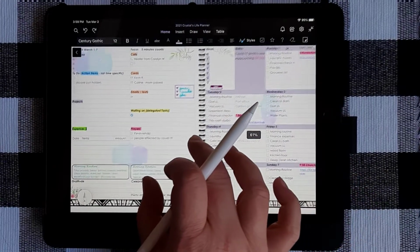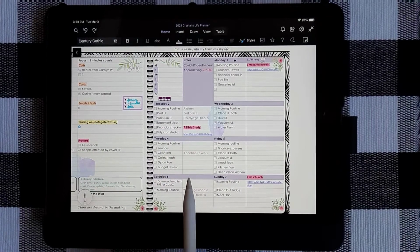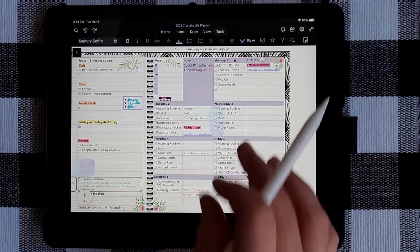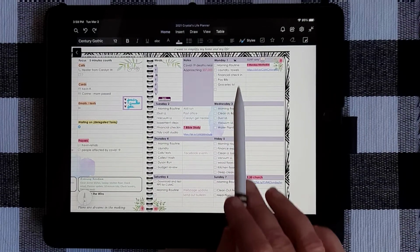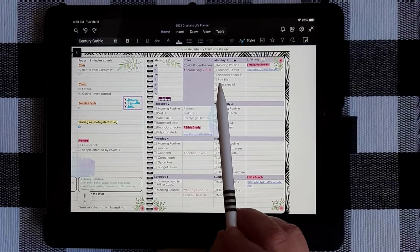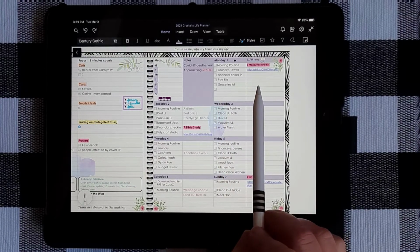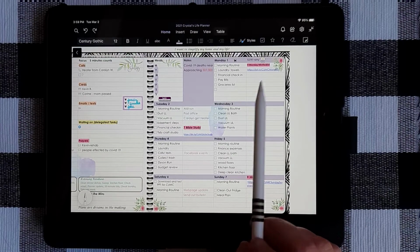If I go over here to the right-hand side of the page, again, this is a modified dashboard from the Happy Planner style. So you can see that I've broken each of my days into two sections. On the left-hand side of each section, I have a list of tasks that I should probably get done that day. And on the right-hand side, I have appointments that I need to get to, or things that must be done on that particular day.